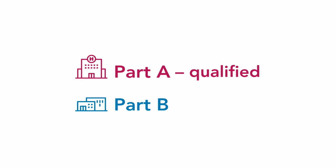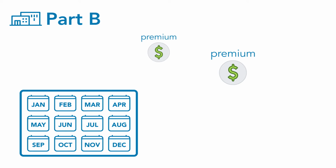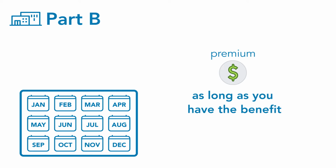If you qualify for Part A, you'll also be eligible for Part B. However, you will pay a monthly premium for Part B coverage, and you'll need to keep paying it for as long as you have the benefit.